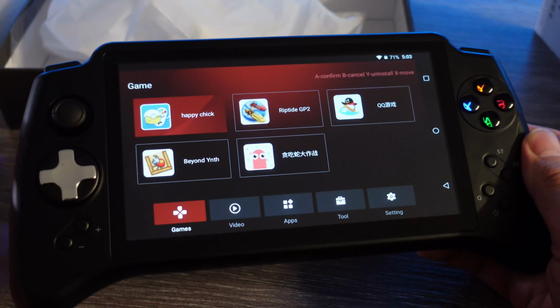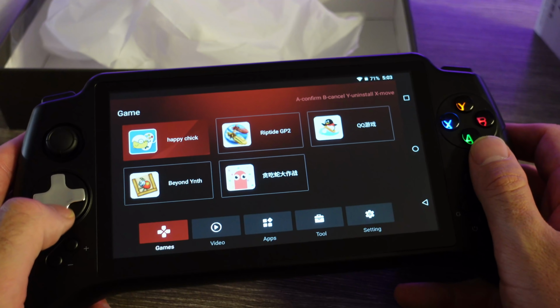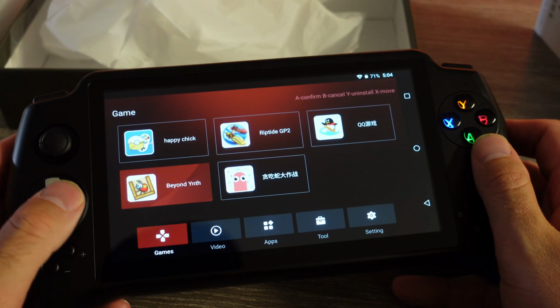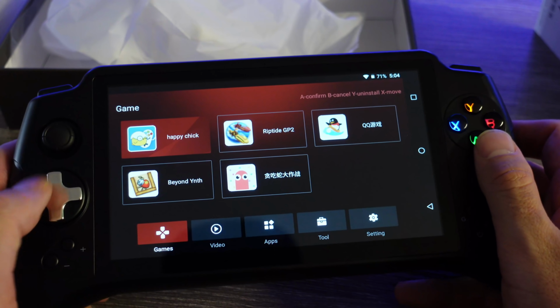But this really seems like a device made for the Chinese market, not really so much for everybody else to use, but you can use it. I would probably recommend side-loading RetroArch to get the most out of it. It's an okay capable system despite older specs, but it can work for certain things.